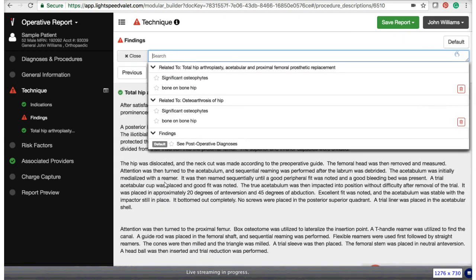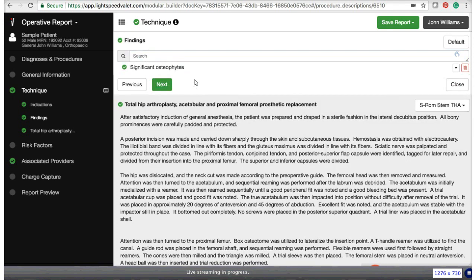So on to my findings. Again, based on the things I've found for this procedure in the past, I can go ahead and choose those, or if it's a more elaborate finding that's one-off, I can, again, use that voice-to-text or type there.